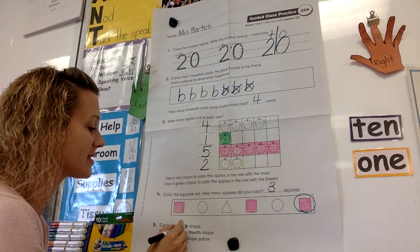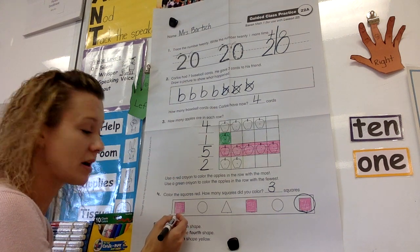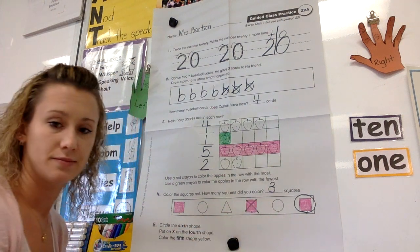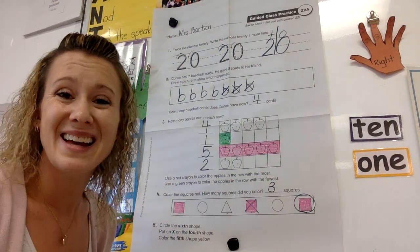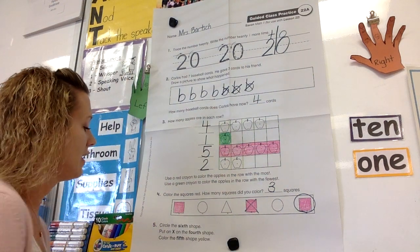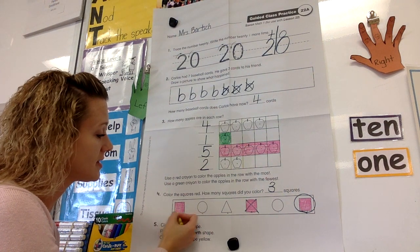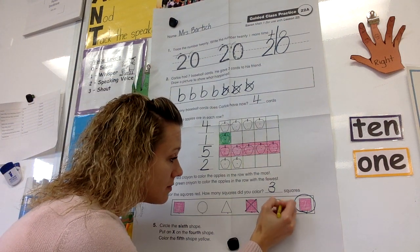Keep your pencil in your hand. It says put an X on the 4th shape. All right, starting here with 1st. We're finding 4th. Ready, go. 1st, 2nd, 3rd, 4th. Put an X on that shape. It says take out your yellow. It says color the 5th shape yellow, 5th. So you have your yellow. We're gonna find 5th. Ready? Touch and count, go. 1st, 2nd, 3rd, 4th, 5th. Color this one yellow.